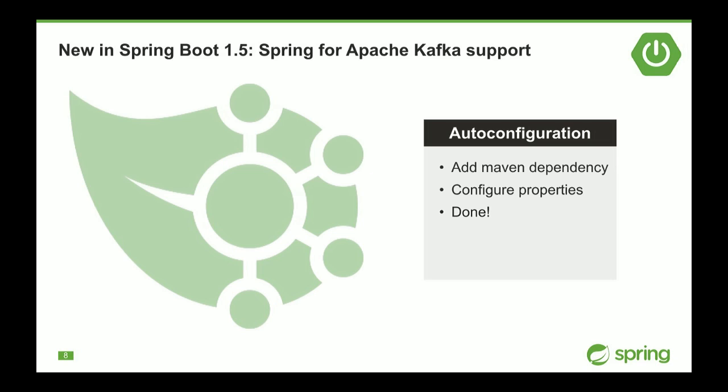Spring Kafka is the project that provides Spring core concepts to Kafka-based messaging systems. And Spring Boot builds on top of that by providing auto-configuration for Spring Kafka. It's super easy to now get started with your Kafka project in Spring Boot, and I'm going to walk you through a quick demo of how you can do this. So let's switch over to the demo.